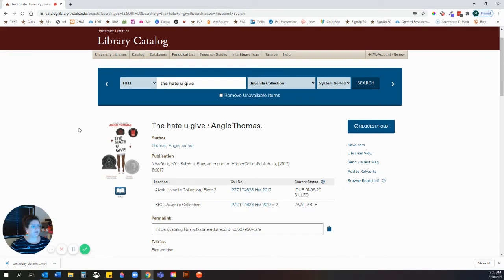All right, so we have The Hate U Give in our collection. You can see we actually have 2 copies. So one is in our collection, in the juvenile collection on the 3rd floor, but someone has it checked out and it's overdue. But we do have another book in our Round Rock library, another copy. And the way that you can get this book is click on request/hold, and you can request that the Round Rock Library sends it here to the Alkic Library, and you can pick it up when it's available.